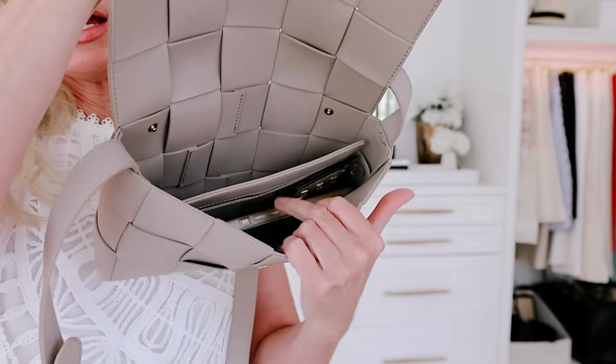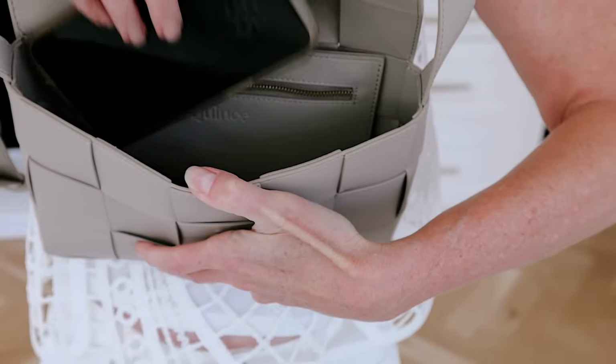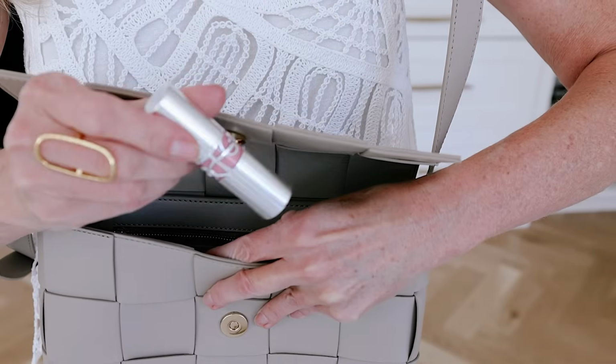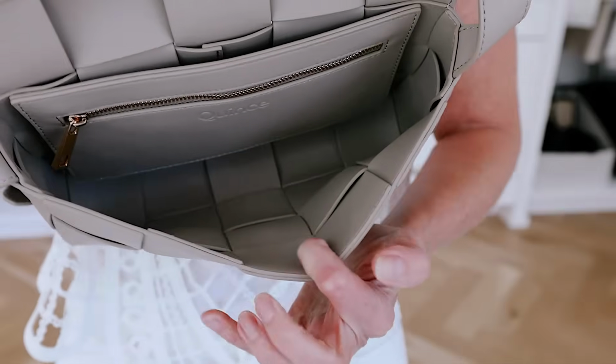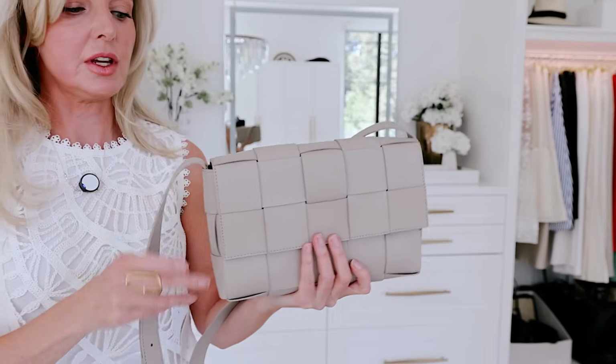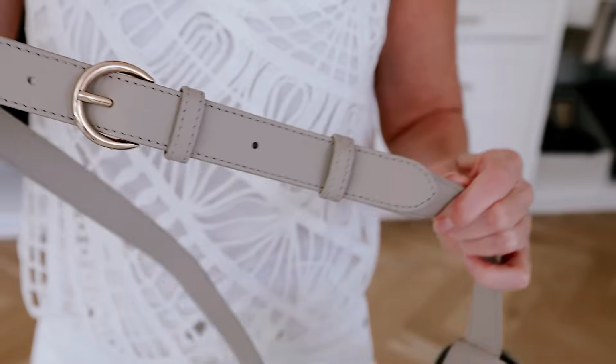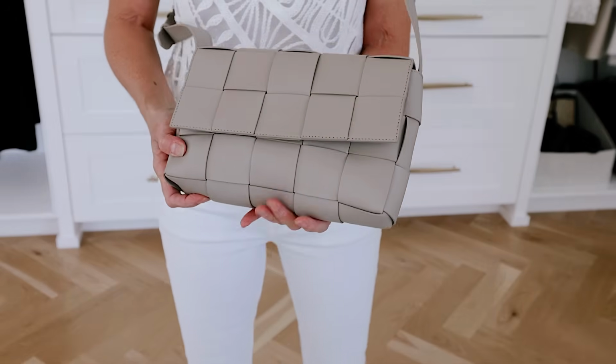Inside you can see it does have a secure zipper pocket, and then you have plenty of space in there. I have phone, wallet, lipstick, perfume in there, and I have plenty of room for sunglasses and also keys. So I would say for sure you have all the room that you need for your essentials. The strap is adjustable, so especially when you're petite, you can make it a little shorter if you wanted to. And you can make it shorter if you wanted to wear it as a shoulder bag as well. So this bag is really going to go with everything in your summer wardrobe with all of those staples that you have, and be that bag you reach for again and again and again.